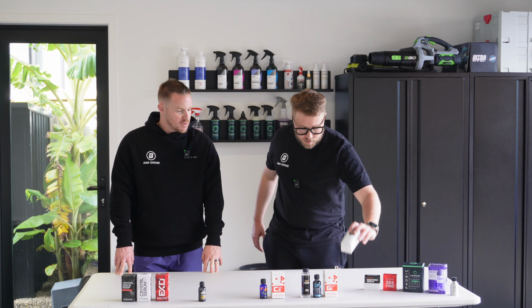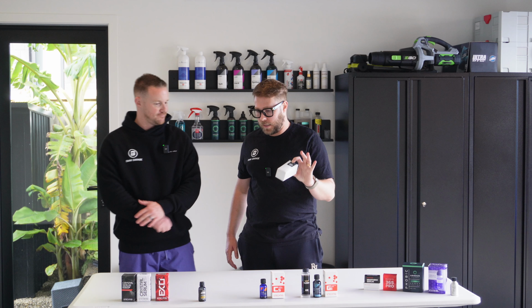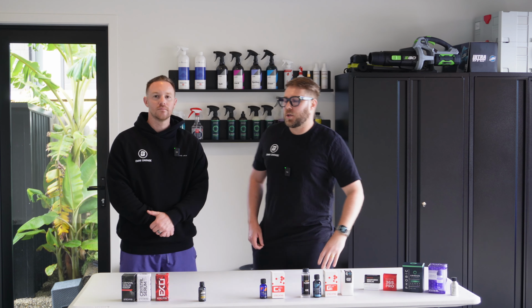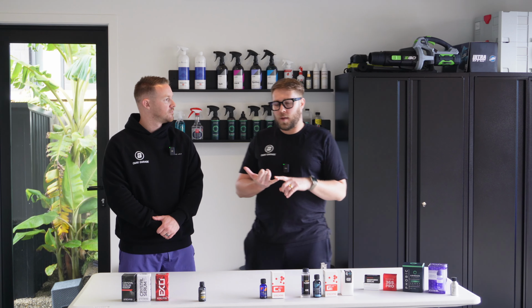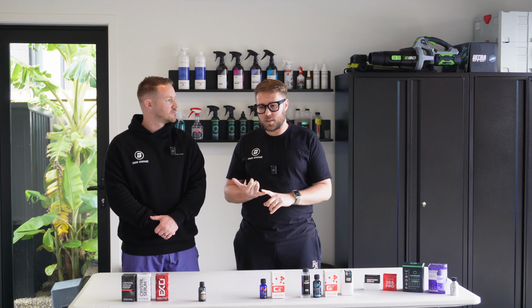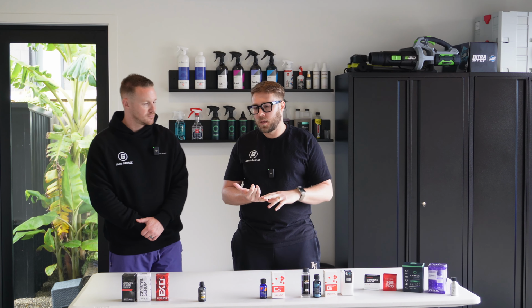Okay, talk about glass. So this is by Ethos. We haven't tried it. Yep. We're yet to give it a crack. So I can't talk about that. But how I think about glass coatings is that I want to be able to apply this product relatively easy. So once the glass is all prepared, I want it to go on really easy. I want it to feel slick and I want the rub off to be really easy. I don't want to have to buff too hard. I then want to have really nice hydrophobics.